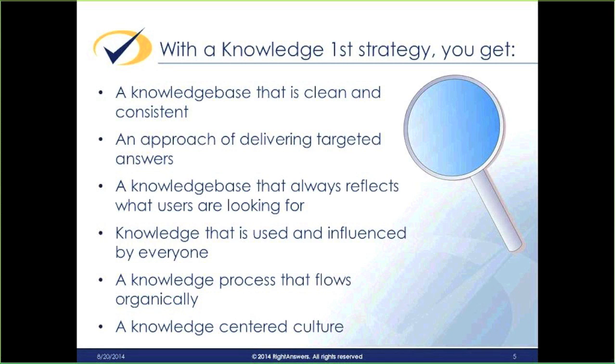Okay, and when you do put knowledge first, some of the things that you're trying to achieve, as it says here, is a knowledge base that's clean and consistent. Well, what does that mean? That means getting rid of articles that are similar but don't really hit the mark. That means making sure that everything is up to date and answering the questions that your users are having today.